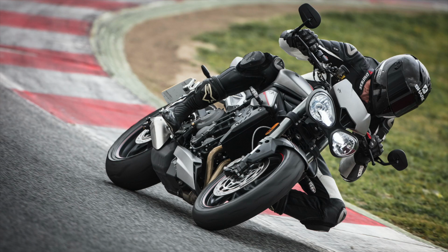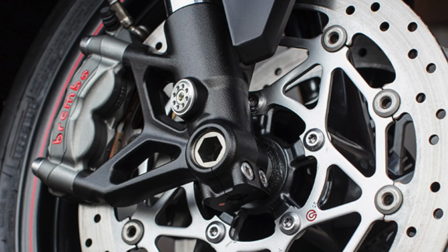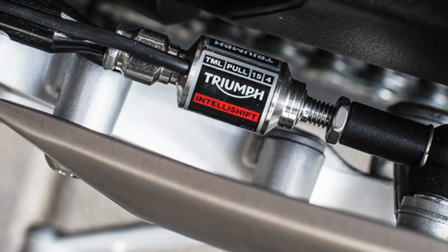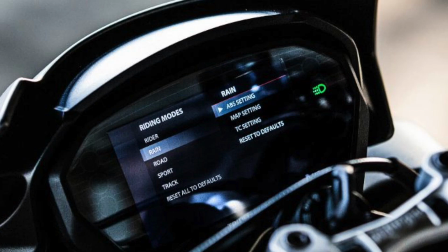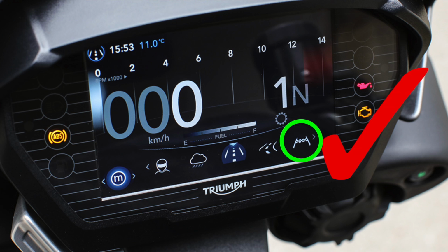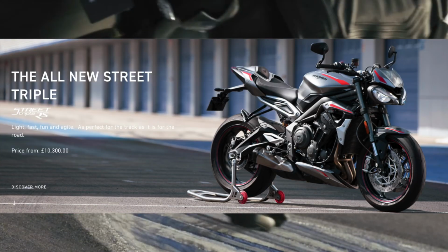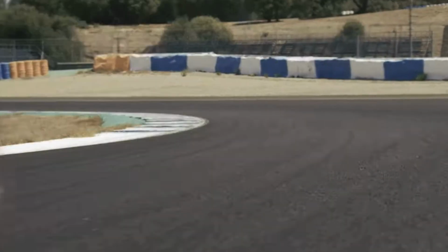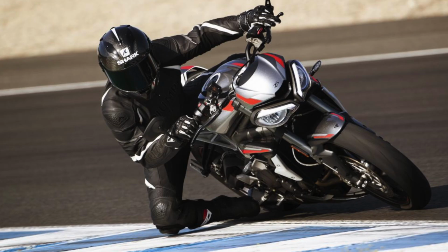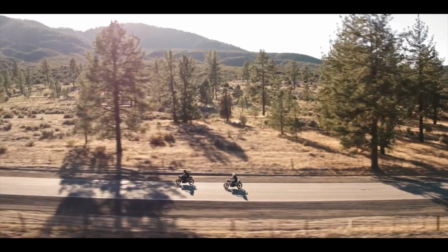The RS model brings the power up to 121 horsepower, and that gets Brembo M50 brakes, fully adjustable Showa front forks, fully adjustable Öhlins rear shock, a quick shifter, a lap timer on that TFT dash, and 5 modes, so there's an added track mode. Just to add confusion to that, Triumph have now launched another new version of the RS, but I won't go into that now. All the reviews and articles I've seen recently say that the RS is much more track focused, and so I thought for riding on the road, the R was the prime model to go for.